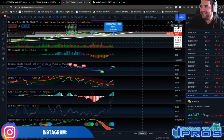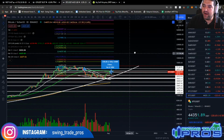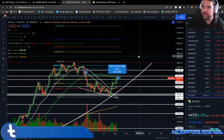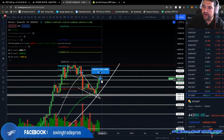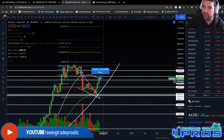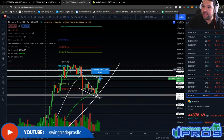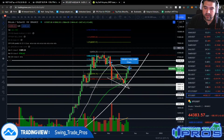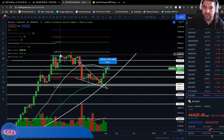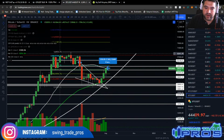Okay. All right, so that's Bitcoin right now. Like I said, we're right at the 200-day. I think maybe we just consolidate here. We could have maybe a back test of 42, 43K, right? But the key point here is that if we break the 200 moving average, do you think we'll go higher than the wedge target in the short term?